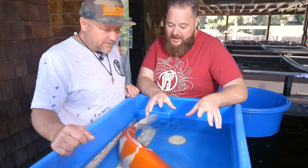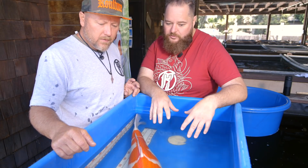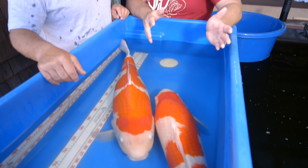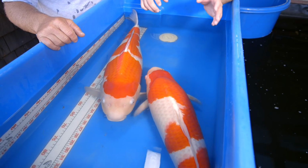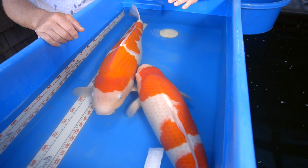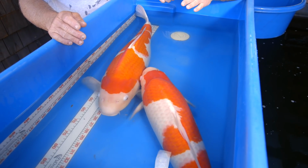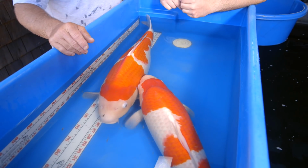Specifically, we brought these koi today because I wanted to show you the difference in bloodlines. These are two very famous Kohaku breeders. This is Sakai of Hiroshima, who's probably the most famous Kohaku breeder in the world. Won so many grand champions in the All Japan Koi Show, and probably 50-60% of the last All Japan Grand Champion Kohakus have been from his farm. Wow. Yeah, the last 10 years.